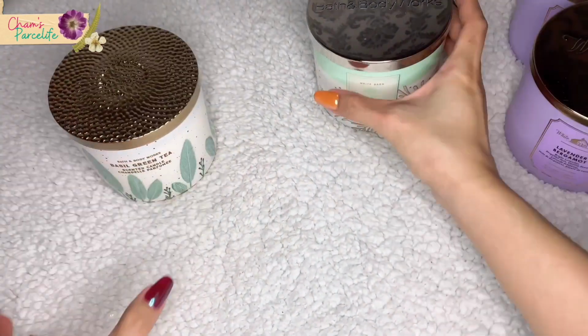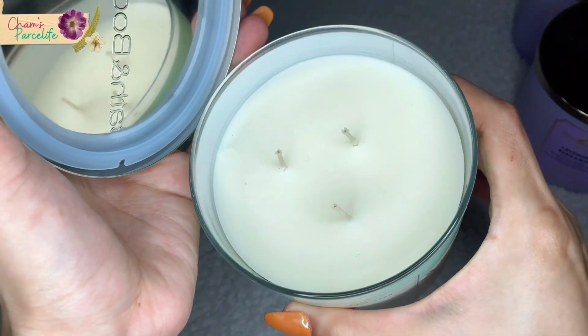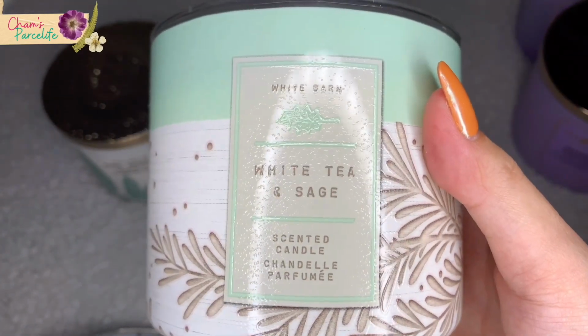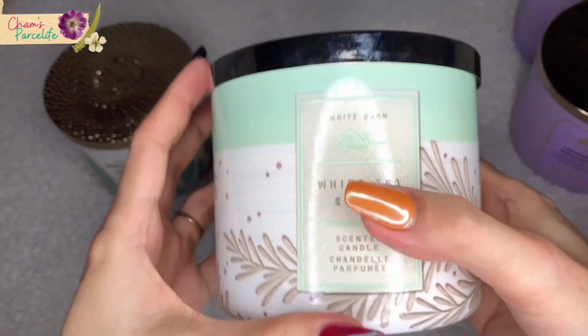All of these candles are 3 quality lead free wicks and made with patented soy wax blend with natural essential oils. The scent of this is earthy and like a freshly brewed tea. This one is nice also.